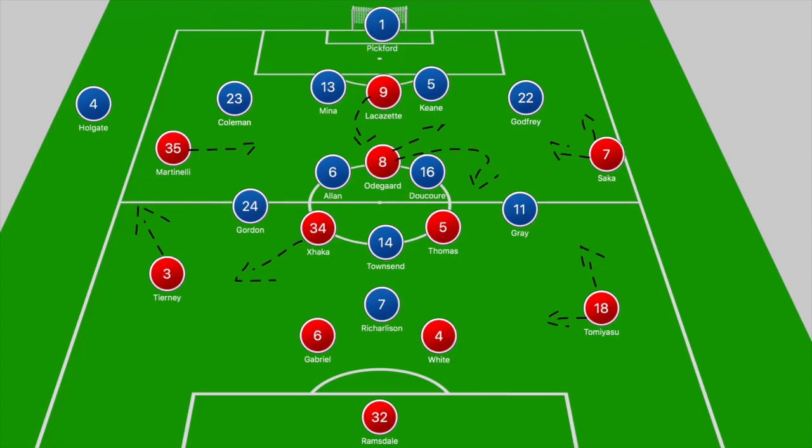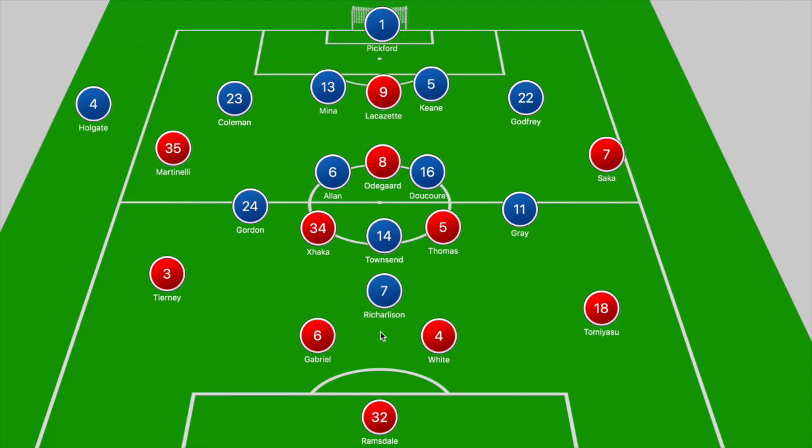So when we break down the game and look at the board, we have Arsenal in a 4-2-3-1 and Everton in a 4-4-1-1. When we look at Arsenal's starting 11, Lacazette is up front ahead of Odegaard, and out in those wider areas it's Saka and Martinelli. Granit Xhaka did return to the starting 11 and he was placed with Thomas Partey in that midfield zone, and we did witness Tierney starting at left back instead of Nuno Tavares.